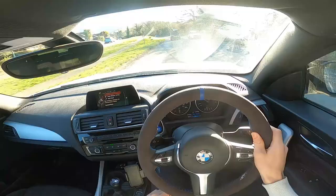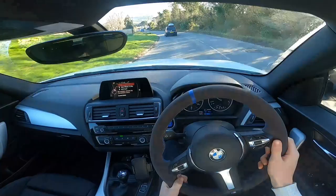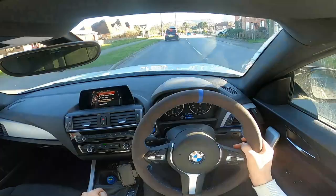All right, we're about to go on a very sketchy road that is horrible. It's full of potholes. What else has it got? It's narrow, so it's not nice to drive down. What is this guy doing?